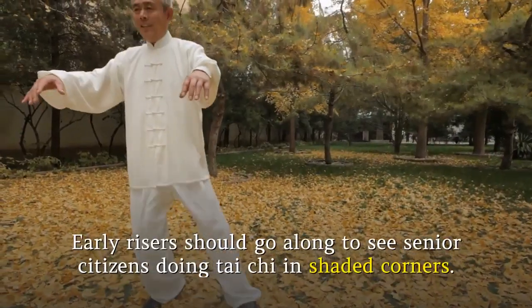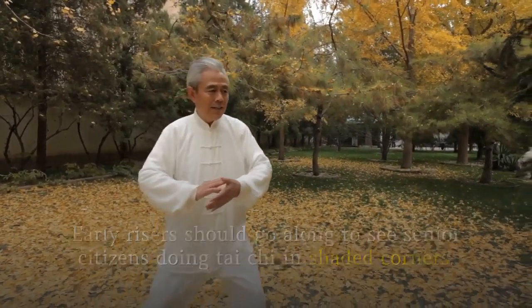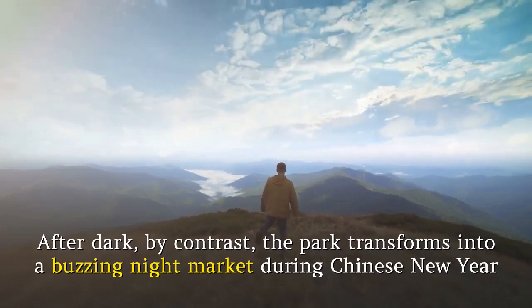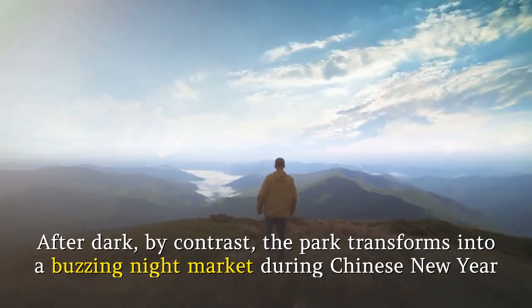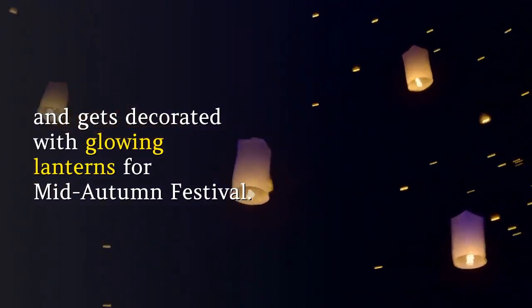Early risers should go along to see senior citizens doing Tai Chi in shaded corners. After dark, by contrast, the park transforms into a buzzing night market during Chinese New Year and gets decorated with glowing lanterns for Mid-Autumn Festival.